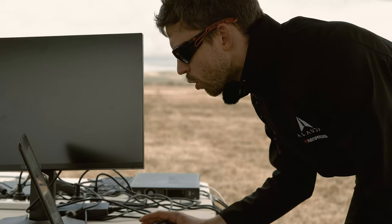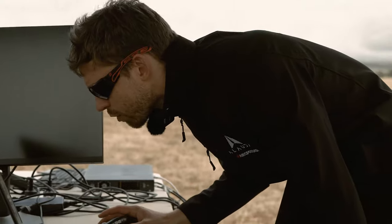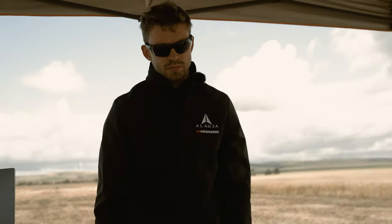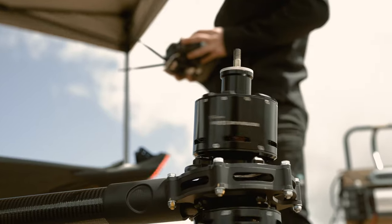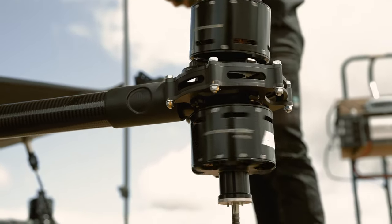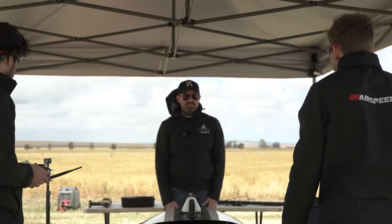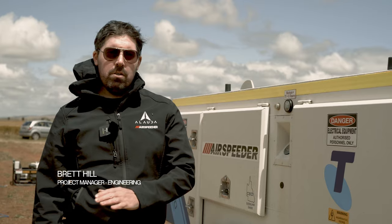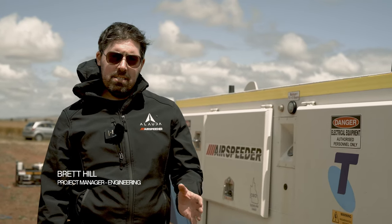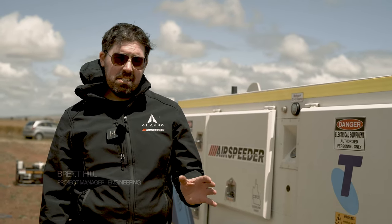Lights on. All ACs are online, reading 58 volts. Pitch back, nose up. Okay. Confirm RPM. Yeah, it's all good. Well done. Well done.